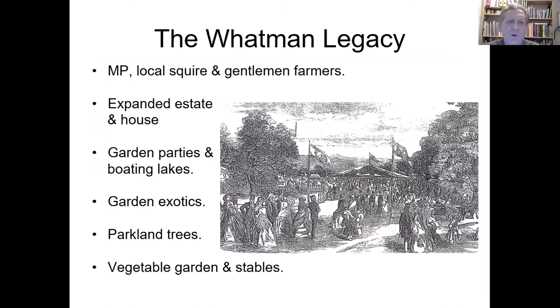So he was James Watman IV and he became, in 1852, the local MP. He was the local squire. He was a gentleman farmer. And so we have a situation where James Watman II made all the money, James Watman III started to invest it and James Watman IV continued it. So he expanded the estate and the house, spent more money on it. When he became an MP, he needed to impress everybody, so he built another extension on the house in 1852.